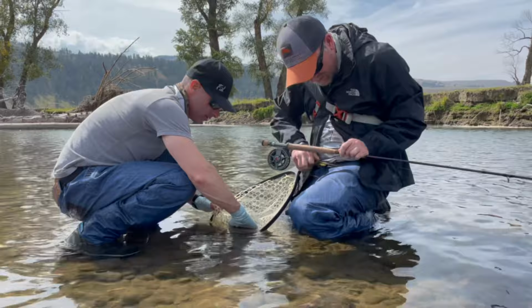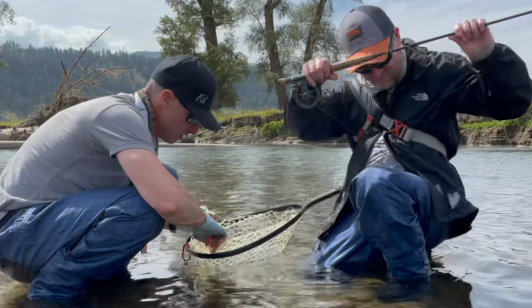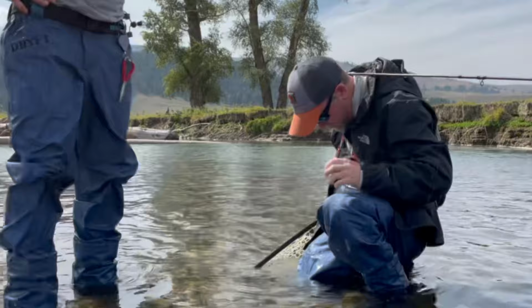All right. Joe came up to check out the action. He caught a nice one down there. Helped Dave net this one. Did we let that fish go? Nope. Get back down.